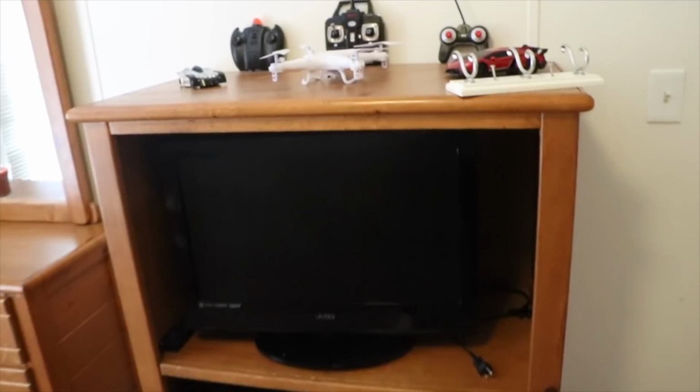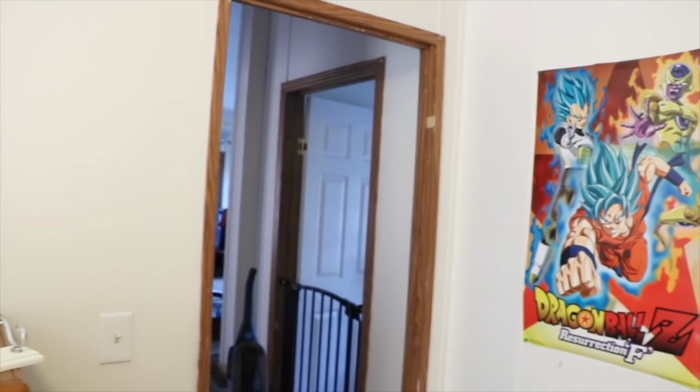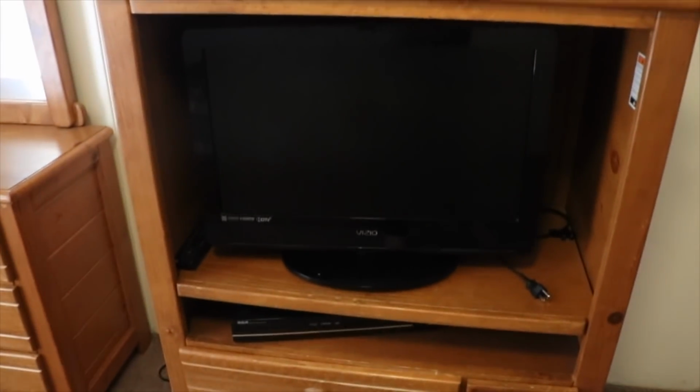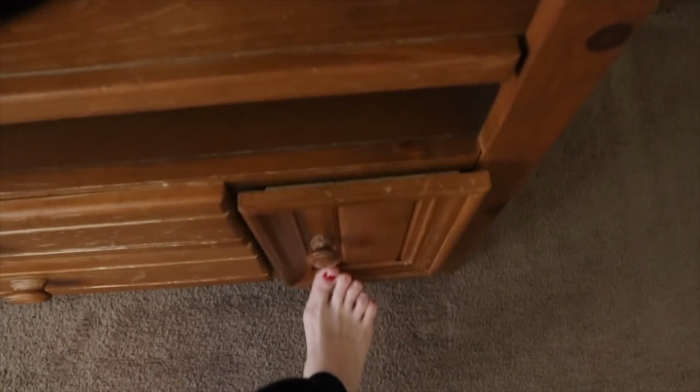Now this TV really doesn't get used in here. We are actually going to move it to Alexander's room, but for now it's in here. So that's pretty much that. This is where we put Noah's pull-ups for at night. We try to keep them in the same spot so he can start getting himself dressed. And, oh, wait, there's more pull-ups. Wow, I didn't know we had so many.